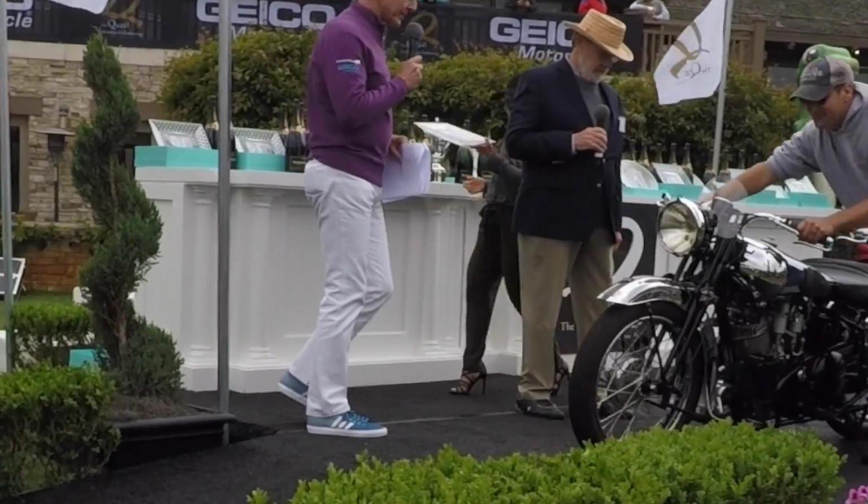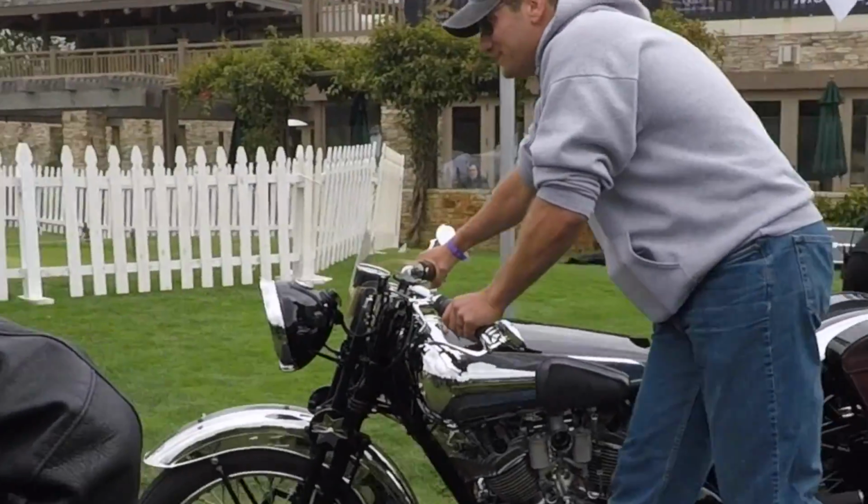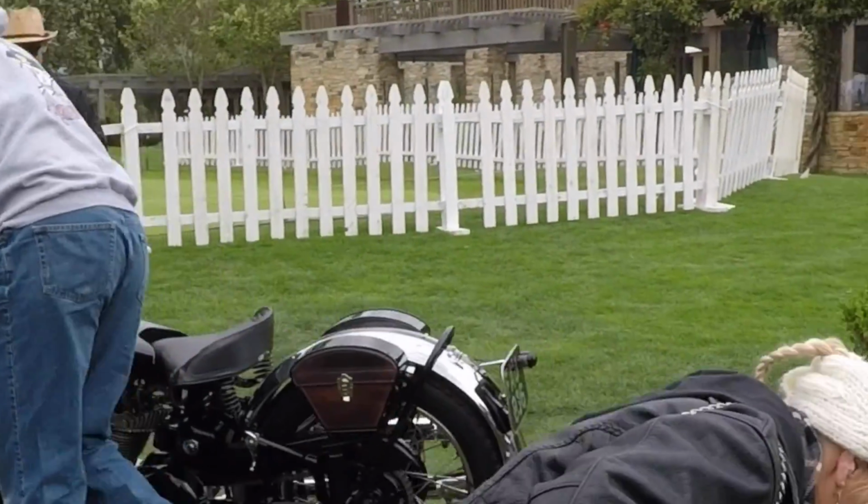That is a beautiful motorcycle. It's kind of good in the sun, isn't it? I think we'd be having a hard time focusing on that one. You did great on sunglass sales.